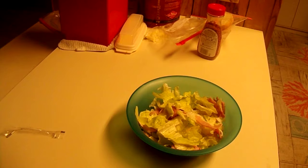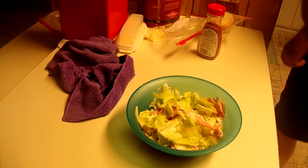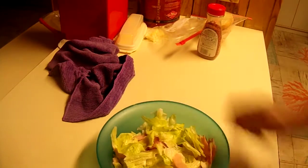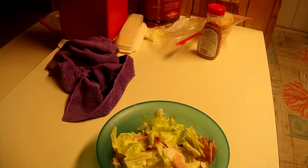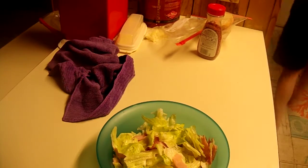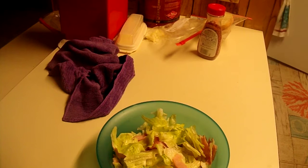We had a little restaurant. What was that called? La Gondola. Yeah, La Gondola. And it makes a killer hot ham and cheese sandwich. That's what I'm going to make out of some more of this tomorrow. The rest of it's just going to be like bar snack sandwiches.